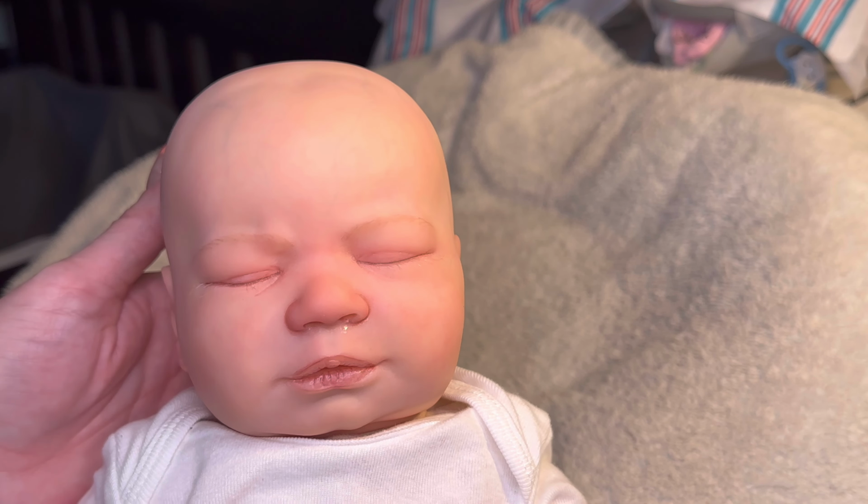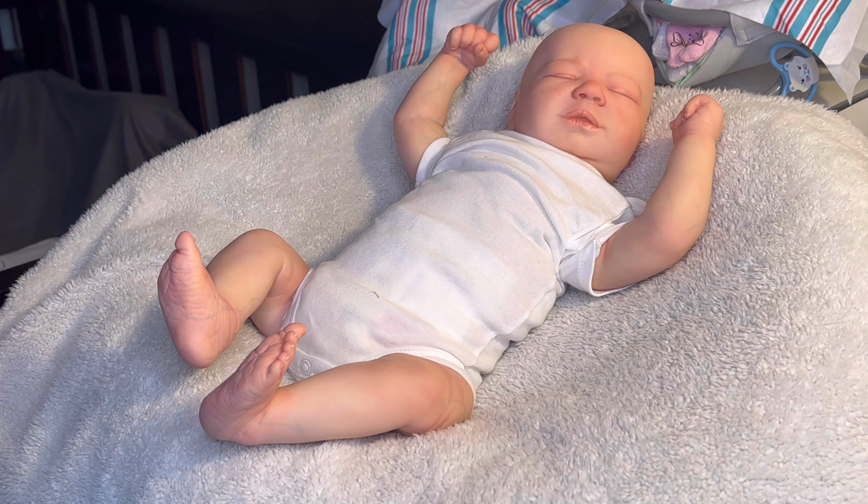The mobility on this baby, look at, moves so good. The head moves so good. And the arms move so good. You know, the mobility of this baby, of them moving, is so good too. I love that. So now I'm going to show you both versions and what this baby will come home with if you want it as a boy or a girl.